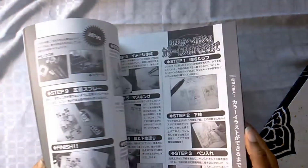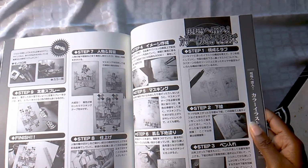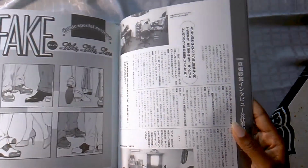And this art book came as a two-piece. It comes with a black and white mix between sketchbook, but mostly a comic and a story thus far. There's also, again, a tutorial in here, which I don't read Japanese, but pretty much the Japanese tutorials are very good at showing you all the details. An interview, maybe.